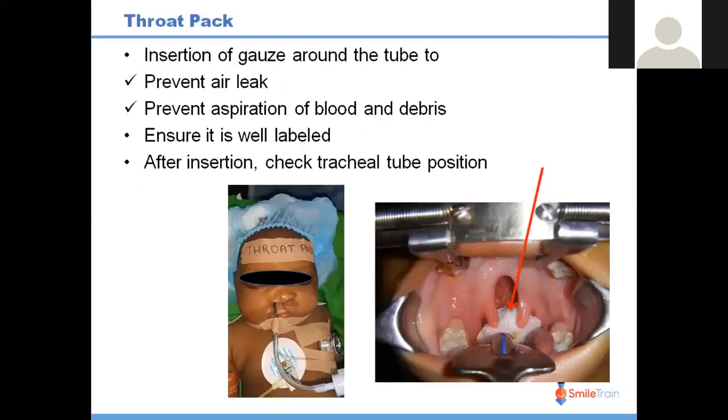A throat pack is inserted around the tube to prevent air leaks and contamination of the airway with blood and debris, and it should be well labeled. I prefer to put the label here on the forehead so that when the draping comes off at the end of surgery, it is clearly visible and acts as a reminder. The red arrow here is pointing to the throat pack around the endotracheal tube.